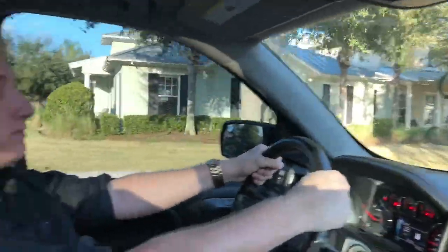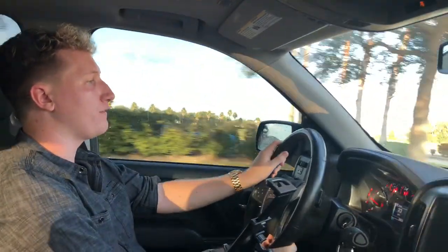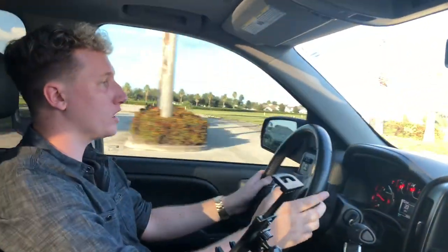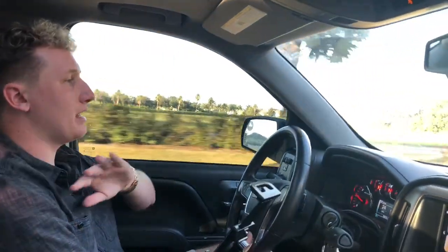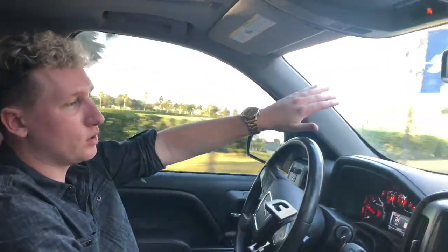How does it drive? I would say a very monster-like feel. Like you feel like you're in a monster truck, but it rides really nice, believe it or not. I could take a road trip, and I've done it several times where I go on an hour road trip to my friend's house up on the other side of Florida, pretty much. It's really nice. You could do road trips in this.